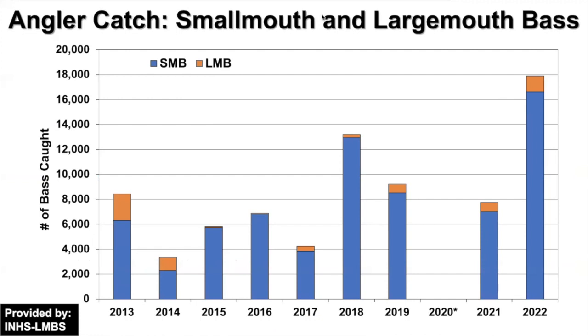And you can see 2 things to look at here. One is we've seen an increase in the catch rate in general from 2013 to 2022. And we also see the blue bars are actually smallmouth bass. The orange bars are largemouth, predominantly largemouth bass. So they're really the popular fish out there in terms of bass fishing. Smallmouth, right? Smallmouth. Did I say largemouth? Yes. I meant smallmouth. Sorry.